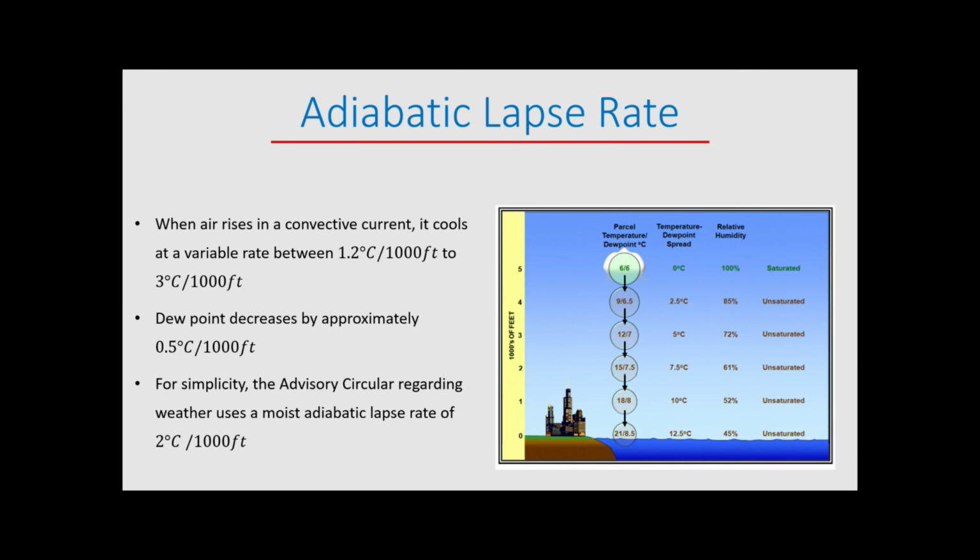Got it. Oh, let's talk about the lapse rate. So typically as air rises in a convective current, it cools at a variable rate between 1.2 degrees Celsius to 3 degrees Celsius per 1,000 feet. We typically use 2 degrees Celsius to figure out the change in temperature as we rise. Remember that the dew point decreases by approximately 0.5 degrees Celsius per 1,000 feet. And so again, for simplicity, we use 2 degrees Celsius per 1,000 feet for our adiabatic lapse rate.